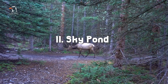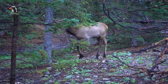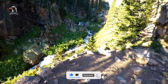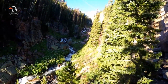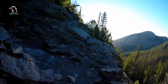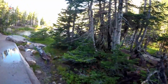Number 11. Sky Pond. Sky Pond is one of the best hikes in Rocky Mountain National Park for good reason. This hike has a little bit of everything. Waterfalls, alpine lakes, high mountain views, and fun river and stream crossings. To get to Sky Pond, you will rock scramble up a waterfall, which can be refreshing when the weather is warm and downright cold in chilly conditions. But the whole reason to do this hike is for the view of Sky Pond, one of the most spectacular lakes in the park. There is never a boring moment on this trail.